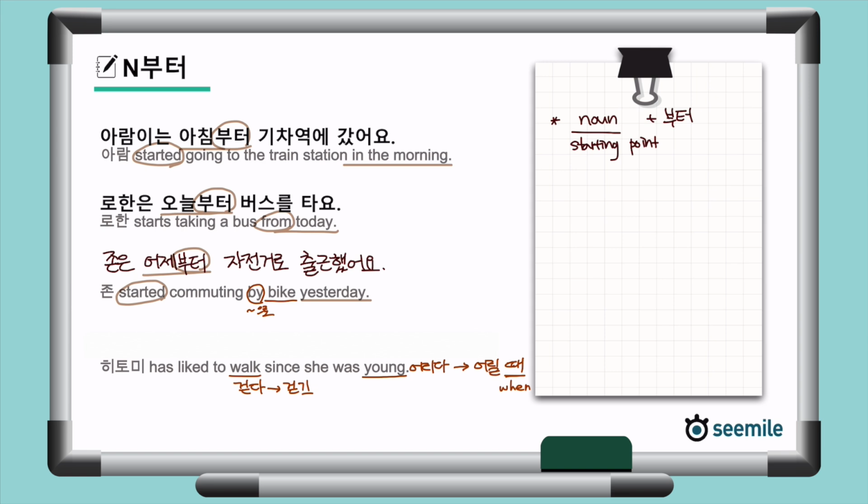So keeping that in mind, how would you say in Korean since she was young, Hitomi has always liked to walk? Yes, 히토미는 어릴 때부터 걷기를 좋아했어요. Now, please repeat after me out loud.